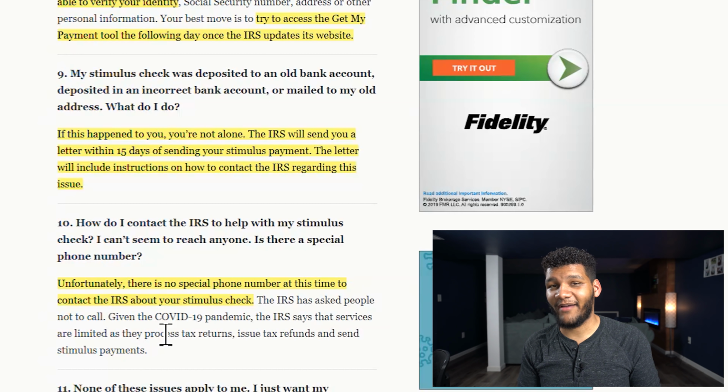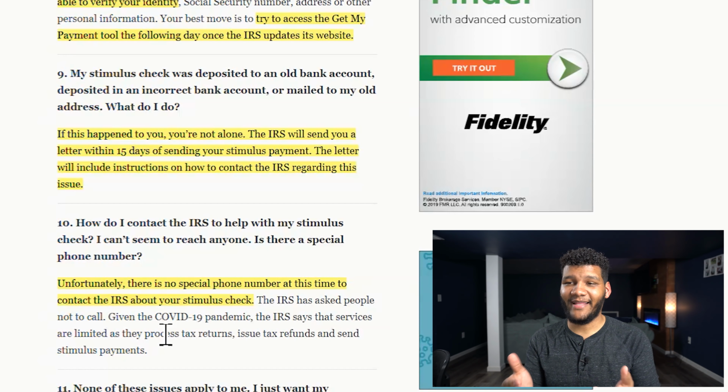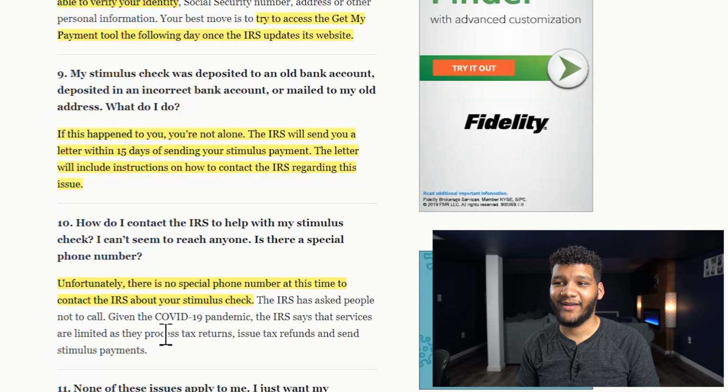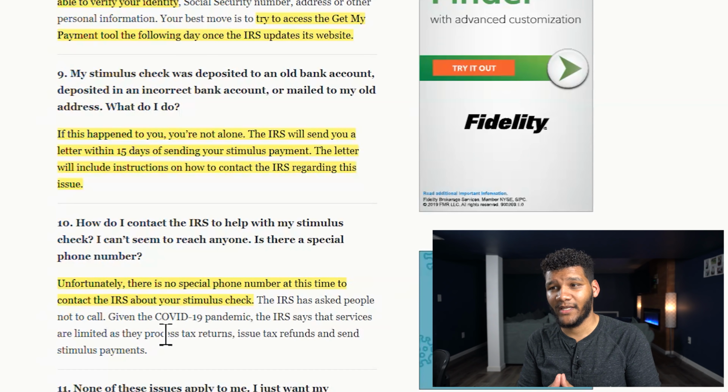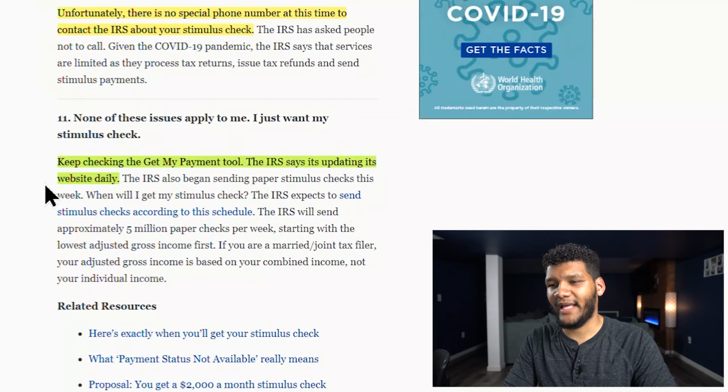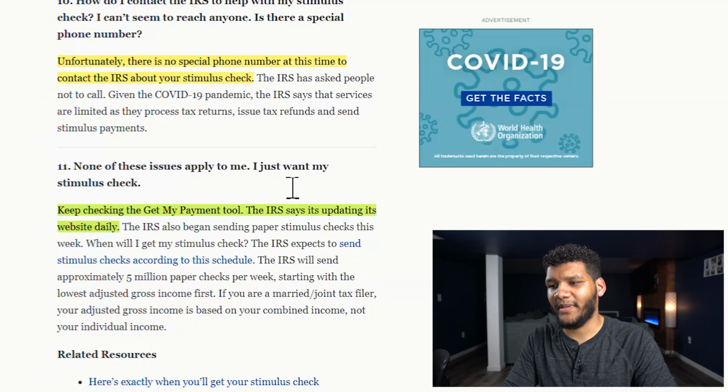And that's all I can say. If you have questions on where your stimulus check is, that's your best bet, the Get My Payment tool. And hopefully they have something that comes in place of that. If I find something, then I will let you guys know, hopefully in YouTube stories whenever I do get that. But let's go to number 11, the last one. None of these issues apply to me. I just want my stimulus check.